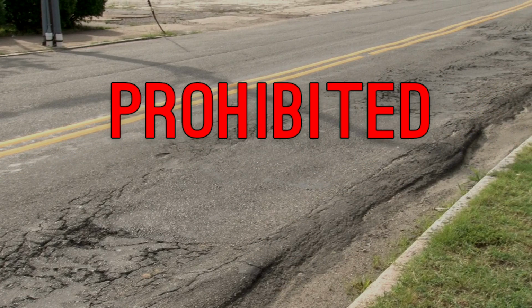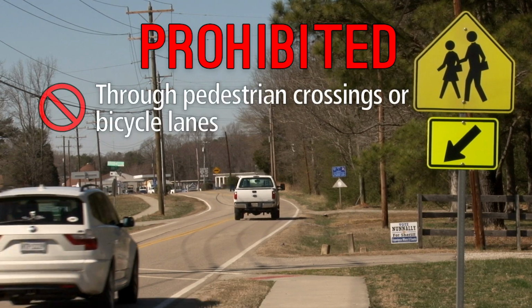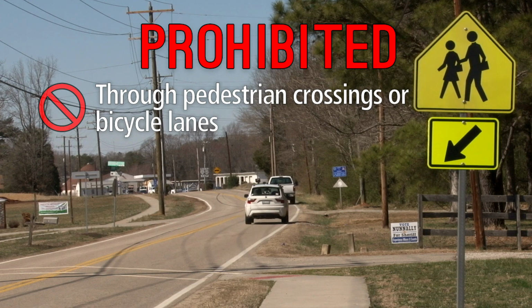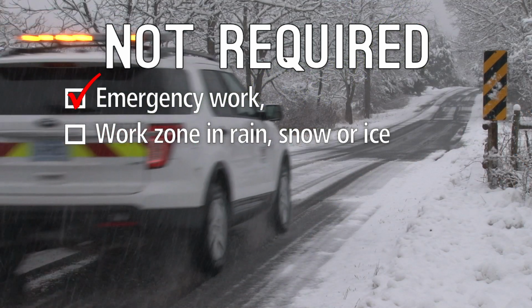PTRS must not be installed on loose gravel, on bleeding asphalt, on heavily rutted pavement, or on unpaved surfaces. In addition, PTRS must not be installed through pedestrian crossings or marked bicycle lanes. PTRS are not required if the work is of an emergency nature or if the work zone is in rain, snow, or icy conditions.